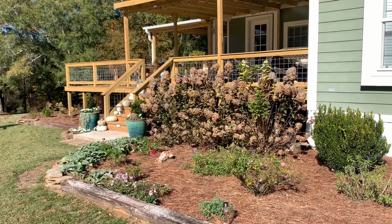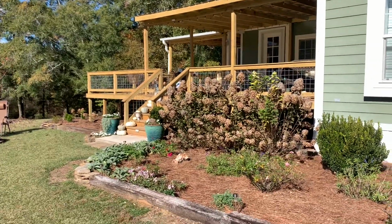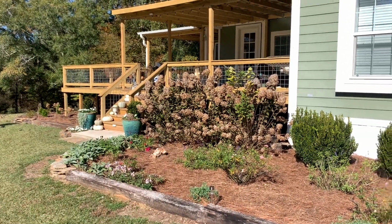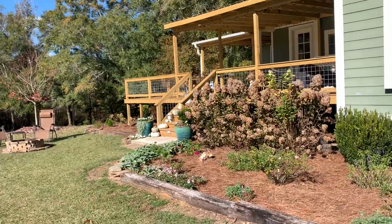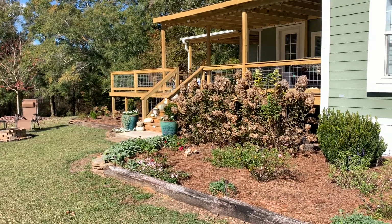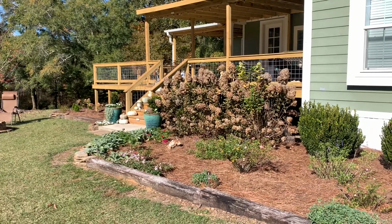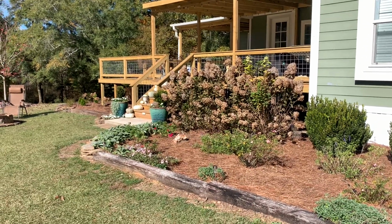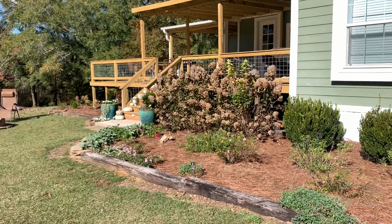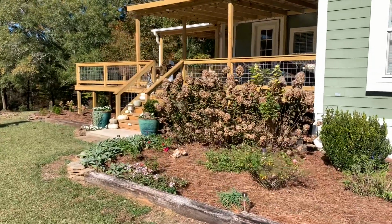Now, some of you may remember that we had a Yoshino cherry tree right here. And when we built this porch, we decided we really didn't want that cherry tree there because it was completely obstructing the view. It was diseased, and it wasn't healthy. It was growing funny, and it just was not a very healthy tree. So we went ahead and yanked it out, and I don't know what I'm going to do right here yet, but that cherry tree really needed to go anyway, just because it was diseased and it just was not a healthy, happy tree.